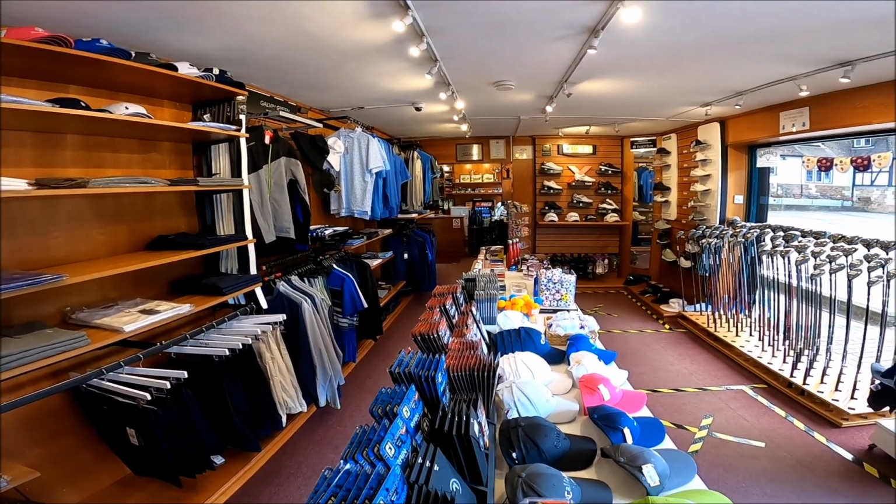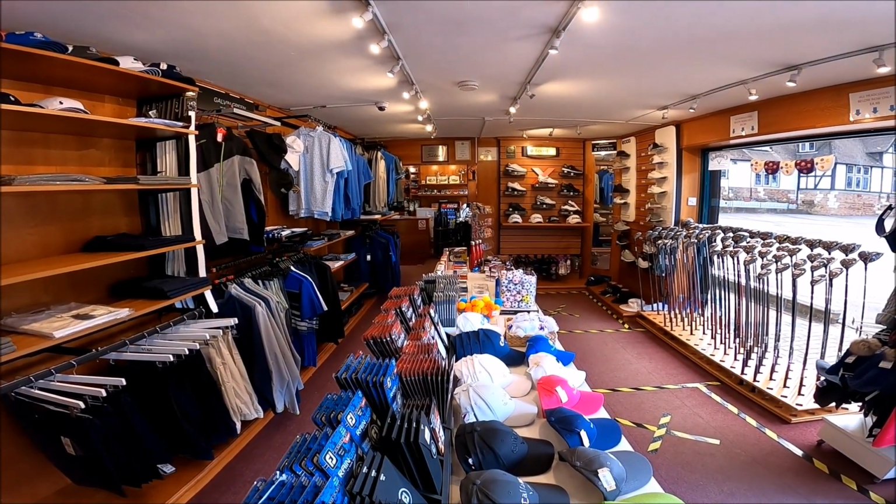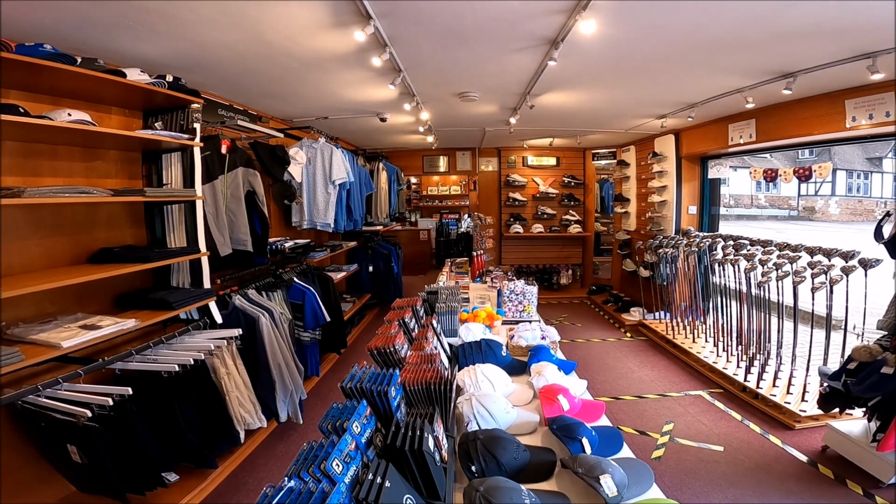Now we're going to move on to the procedure for the driving range, which we're also going to open tomorrow morning. So let's have a look at that now.